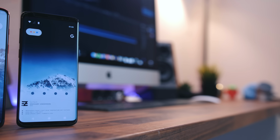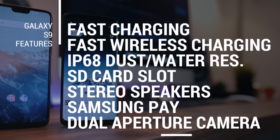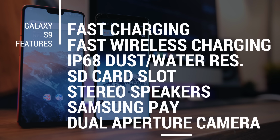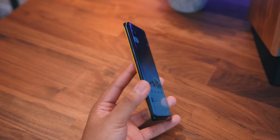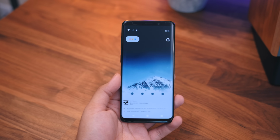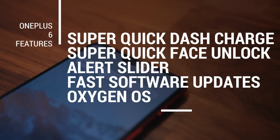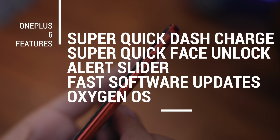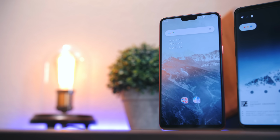Well, like I said before, the S9 is loaded with features. We're talking fast wireless charging, IP68 water and dust resistance, expandable storage, great sounding stereo speakers, a stunning super high resolution curved notchless OLED display, all things the OnePlus 6 does not offer. While the 6 may not have the same heavily decorated feature set, it still has a very nice AMOLED display of its own. It has the alert slider, which is an underrated smartphone feature in my opinion, and one of its biggest features, and probably its most important feature, is its software experience.